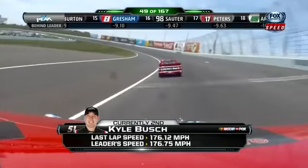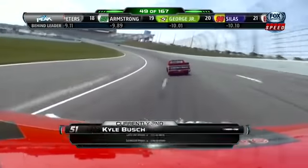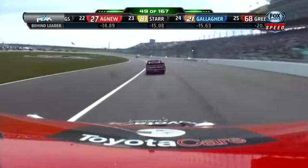after starting 16th. Remember, Kyle Busch has fresh tires because he put 4 tires on when he spun. James Buescher pitted on lap number 15, but that was for fuel only, so he's still on the same tires that he started the race with.